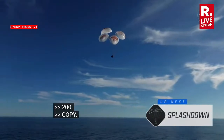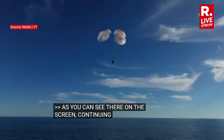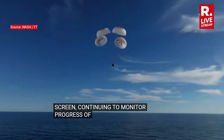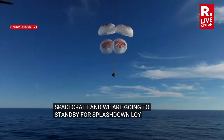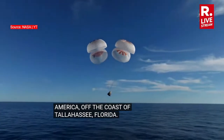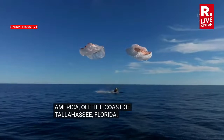As you can see there on your screen, continuing to monitor progress of the Dragon spacecraft. And we're going to stand by for splashdown, located in the Gulf of America, off the coast of Tallahassee, Florida. And splashdown. Crew 9 back on Earth.